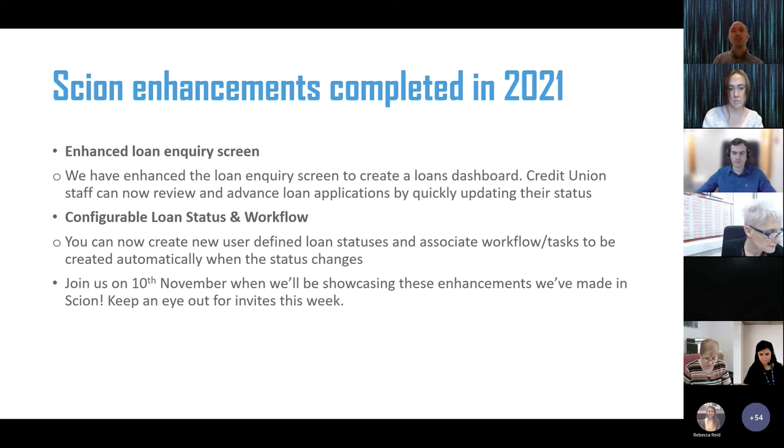We've also put in tons and tons of enhancements in Scion, but I've pulled out really a couple here that I specifically want to talk about. One is around this enhanced loans inquiry screen. One of the things that we've done is significantly enhanced the loans inquiry screen to become a little bit more of a loans hub.